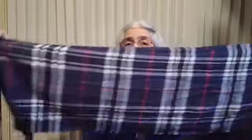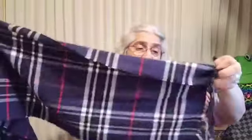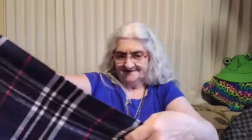Now this is just a scarf. A winter scarf. We used to call them mufflers in Chicago. This is 100% cashmere. And it's an Italy design. Yeah, looks real good condition. I was amazed. 100% cashmere.